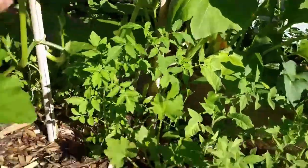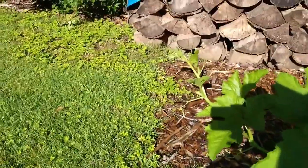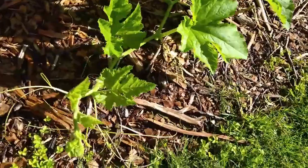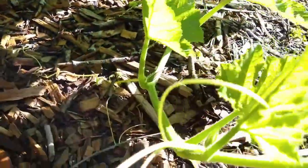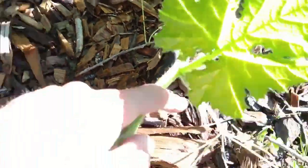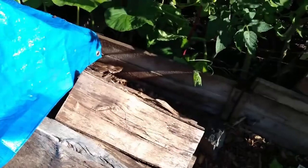And this is my Lady Godiva squash. I'm training it out here so it can go along the yard, because this baby's going to get big. And so far I don't see any pumpkins on it, but it's got a lot of flower points. Oh, actually there's one right there. There we go. First one. Cool. So yeah, and then the butternut squash is going to come out here hopefully.